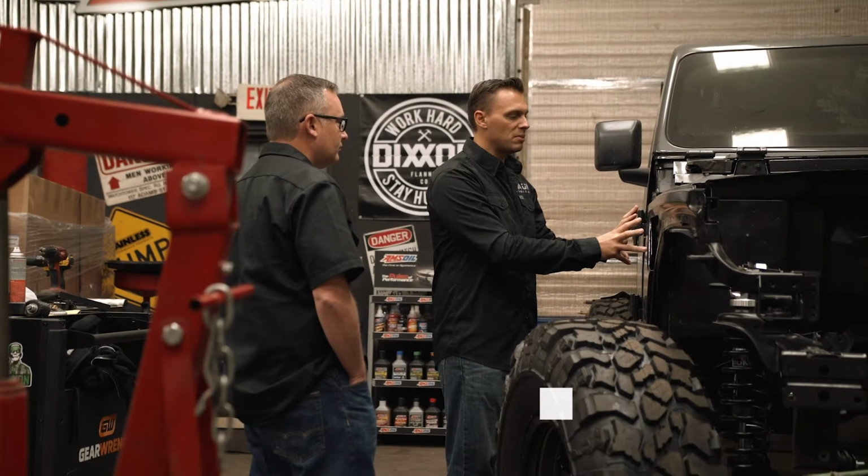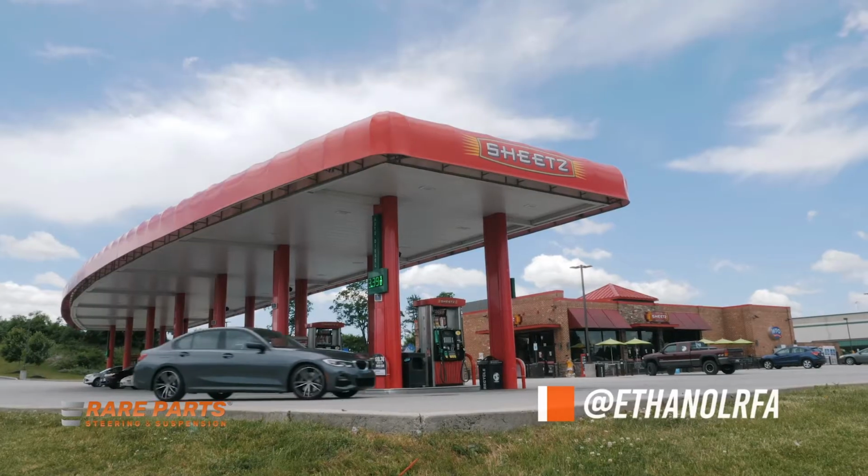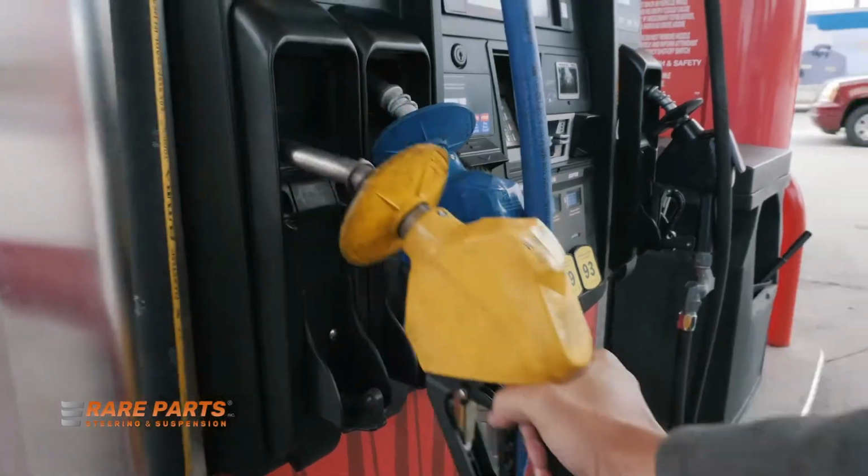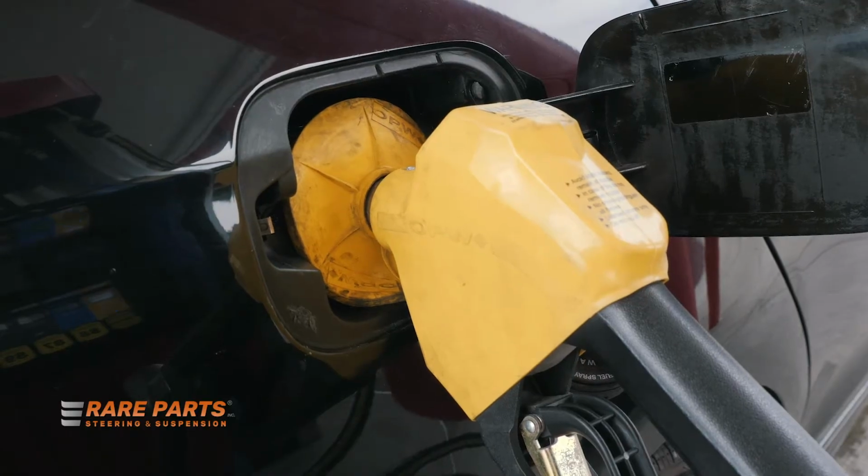So through the course of this build, I've learned a lot about the power of E85 and some of its benefits. When Robert from the Renewable Fuels Association contacted us about this build, I was a little hesitant because I had heard a lot of misconceptions about E85. So what I've learned is that E85 has incredible performance potential.